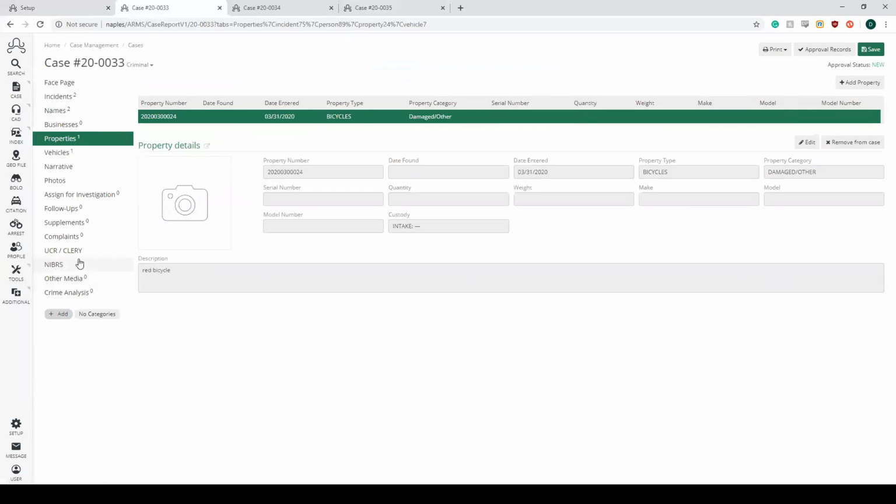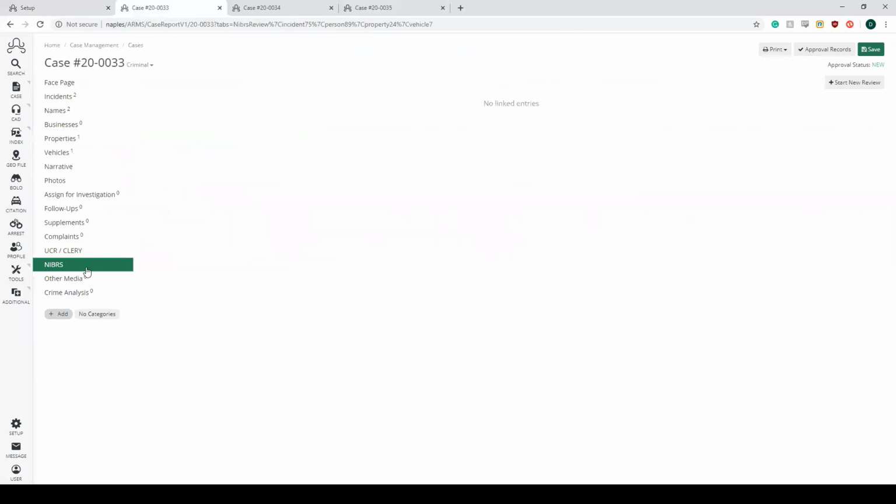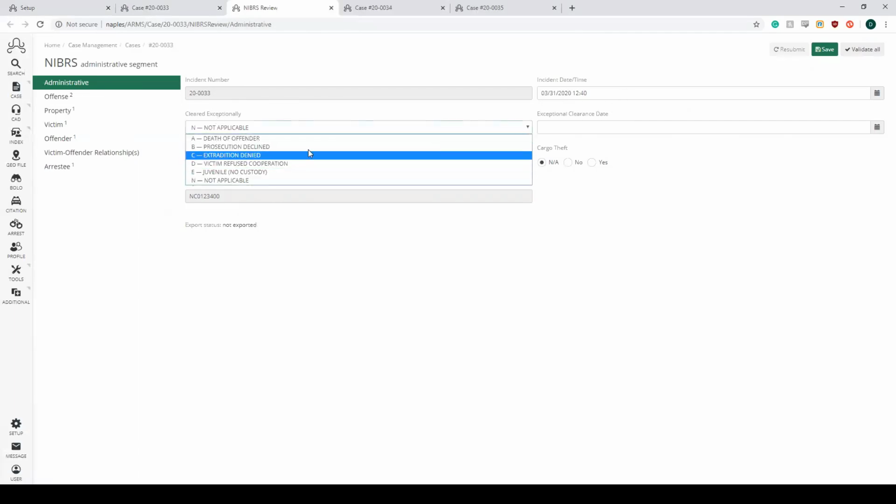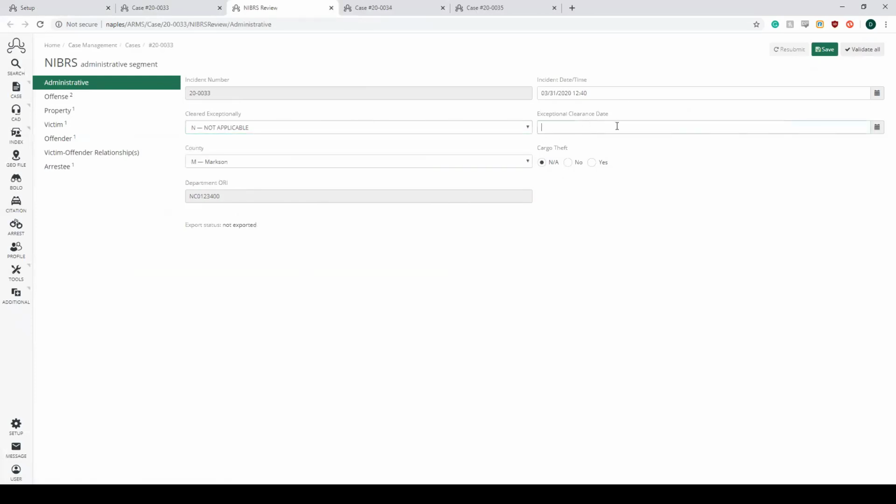So let's actually look at the NIBRS side. So we've got the NIBRS tab right here. We'll click Start New Review. And on this first page right here, you've got the incident number, so just the case number, the date, cleared exceptionally with the list right here. So if it was cleared in any of these ways, you would put in the exceptional clearance date right there.